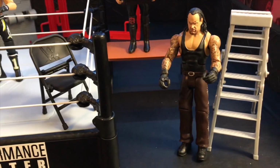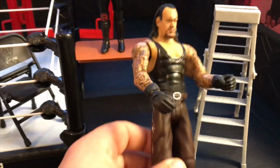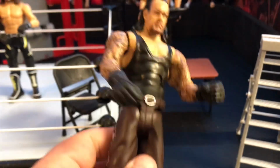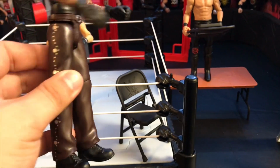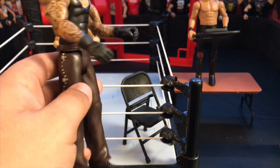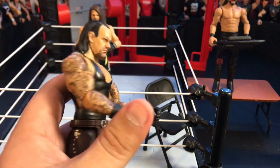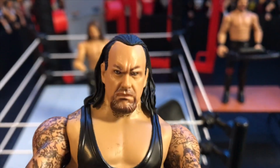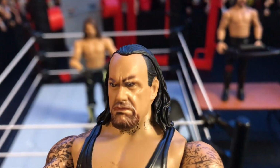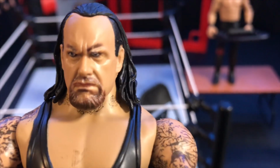Now, certainly not least, we have here The Undertaker. This figure, guys, is on another level because I don't remember the last time he ever wore these kind of pants. I'm sure it's been a minute. There are so many things going wrong with this figure. For example, that eyebrow right there. Look at that. They did not paint the eyebrow right. Come on, zoom in. Look at that.